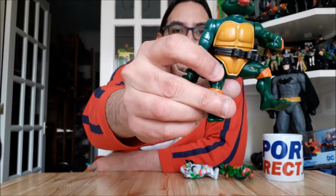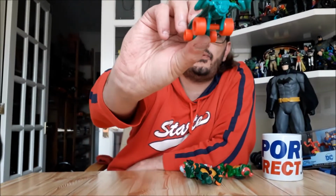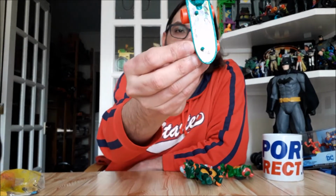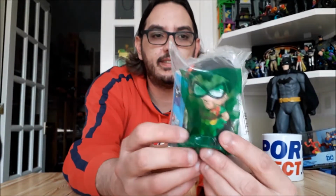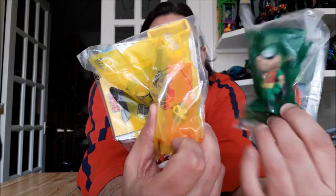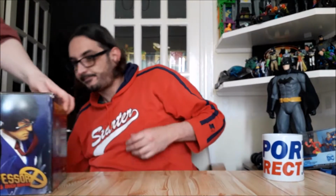Tongue Out Mikey. And we got one of the turtle boards. I think this is Mondo Gecko's board. You know, Mondo Gecko? Come on, you were a child at that time. 30p each. We just got these little McDonald's Happy Meal Robin toys. Nothing special, but I like the design of that Robin. It's pretty cute. The Teen Titans.